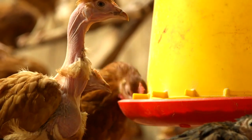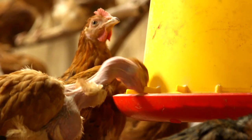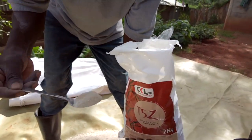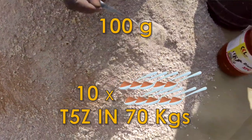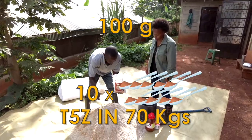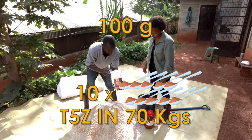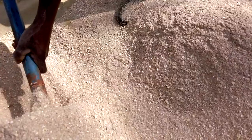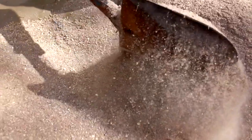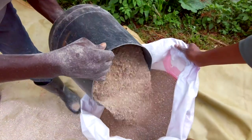And besides that, when you eat meat from a chicken that has fed on aflatoxin, you are risking your health. So to reduce or prevent that, you provide T5Z. You mix it together with the feeds. You use 100 grams in 70 kgs of feed. When you feed all these three, your birds are going to add on weight within a very short time.